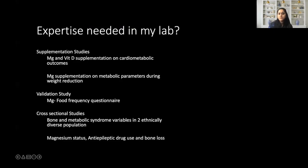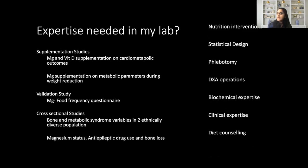And based on all of these studies, there's a bunch of expertise that's needed in my lab to be able to complete all of these studies that have been ongoing. And these are some of the things that are very, very important in my laboratory. We need expertise in nutrition interventions. We need expertise in statistical design because primarily what we do are clinical trials. Of course, we do a lot of biomarker analysis, which means we also need expertise in phlebotomy. We also need expertise in what we call DEXA operations.